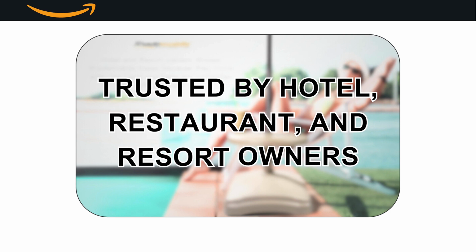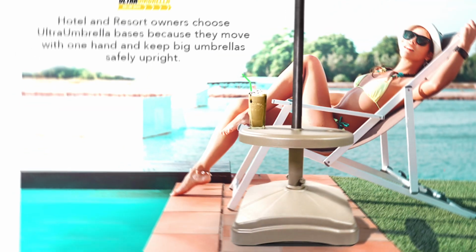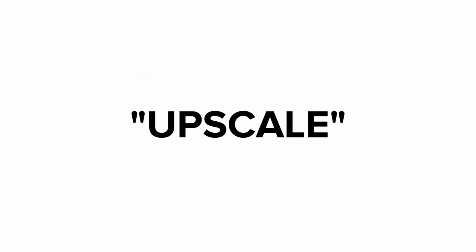For example, with David's listing, we focused on propositions like this: trusted by hotel, restaurant, and resort owners. Now the shopper is looking at this product for their own backyard, but now realizes that these are used in resorts. That sets the tone for an upscale pricing and gives you social proof. Alternatively, you could just elevate the product with emotional image design and let the copy carry the weight with words like premium, elegant, and upscale. Again, implying that your product is worth the price.